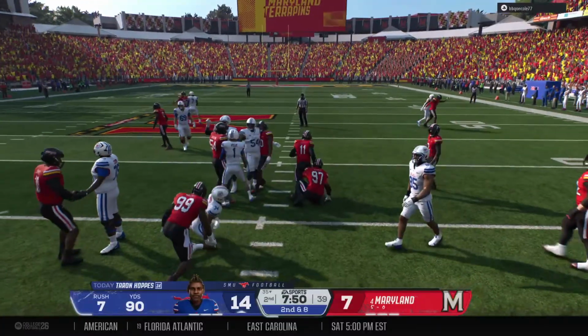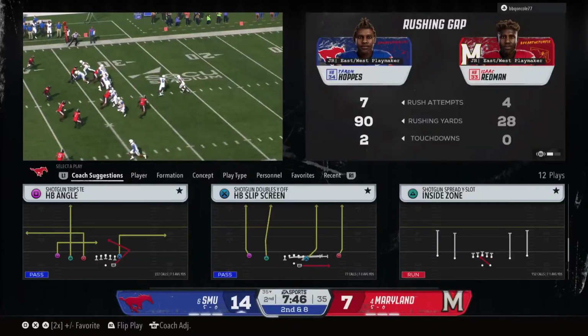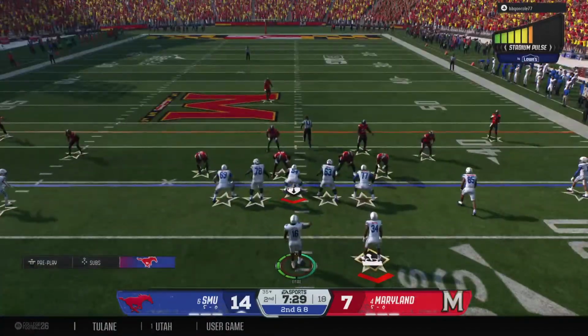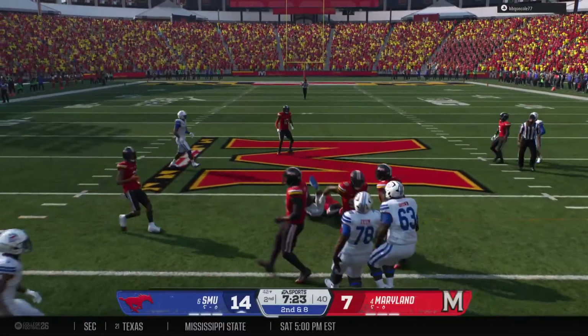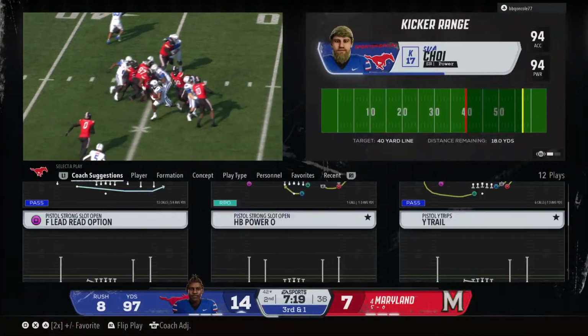Picks up 2, so it's 2nd and 8. See, that's how you limit what an offense wants to do. This time, the defense just won the battle up front at the line of scrimmage, not giving up any big plays. Everybody's gap sound. It's really solid defense on that play. He's brought down, but not before the gain to the 42-yard line.